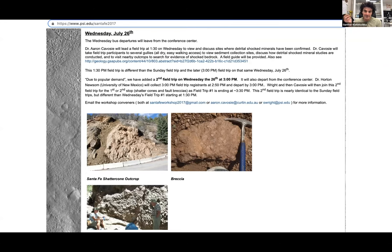Look, there is a site where you can actually find rocks that have been shocked because there are these beautiful shatter cones. And as you can see in this image, the shatter cones are almost human size. So they are very large. And of course, everyone went there.